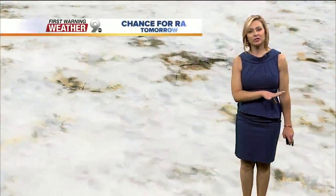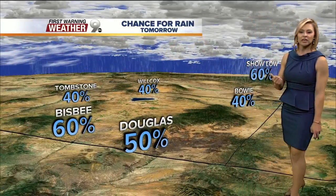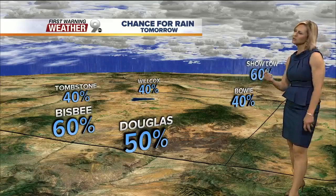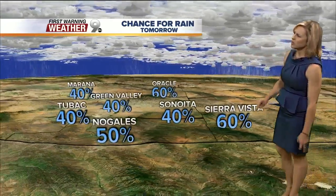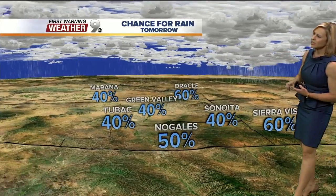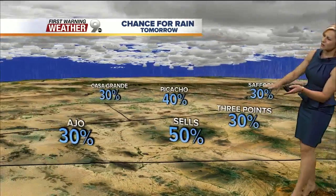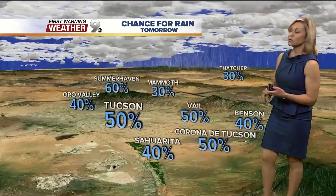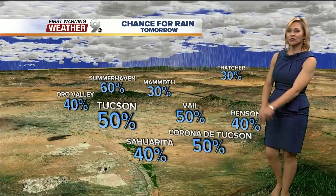I think there are some folks, especially with the increase in moisture, who are okay with our high temps staying below average. And we do have a 50% chance for storms, primarily in the afternoon. Now, our chance for storms elsewhere, looking at 50% for Douglas, but 40% for places like Bowie and Wilcox and Tombstone, 60% for Bisbee, 60% Sierra Vista, as well as in Oracle, 40% for Marana, Green Valley, and Tubac. Little farther to the west, 30% for Ajo, but 50% in Sells, 30% for 3 Points, 50% Tucson, 40% for Sahuarita, 50% in Vail.